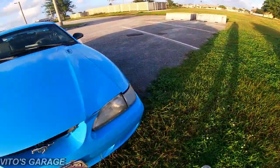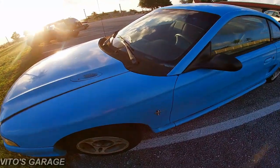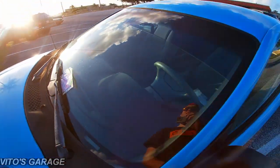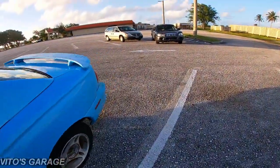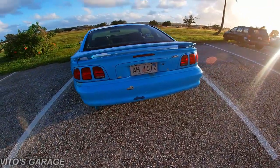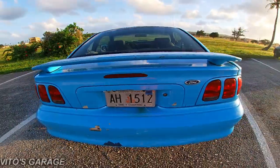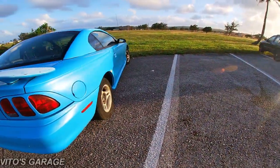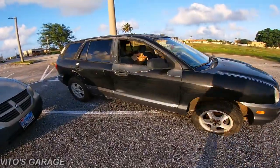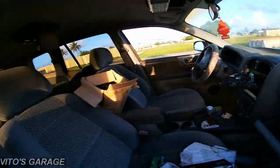This one looks like it has just flat tires, but a fresh paint job or something. And there's a ticket or something there. Wow, sad. Last registered. All just abandoned.